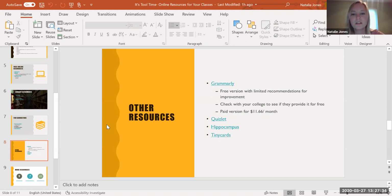Also Quizlet. So I'm sure you guys are aware of what Quizlet is, but another great online study tool. There's also Hippocampus, and that's really good for the visual learners because there's videos on there. They have some great resources for videos. And I'll show you that one in a second. And then there's also Tiny Cards. And Tiny Cards was created by Duolingo, the app that you learn different languages on. And it's kind of just flashcards, but you can customize and use your own flashcards and make it really fun and different.